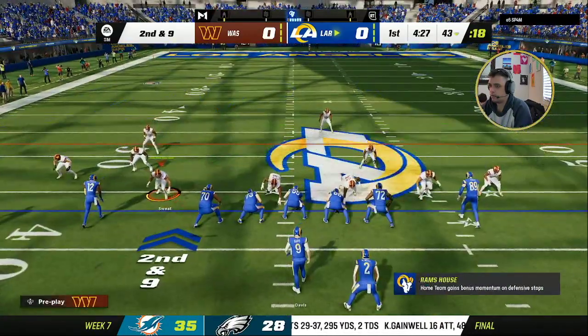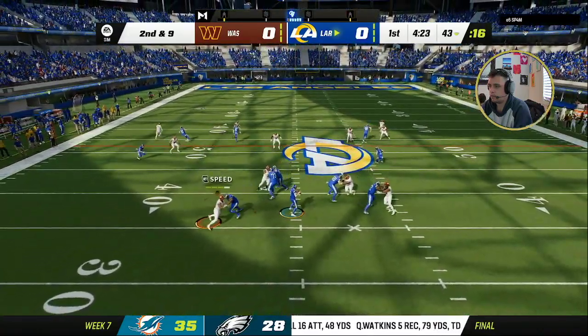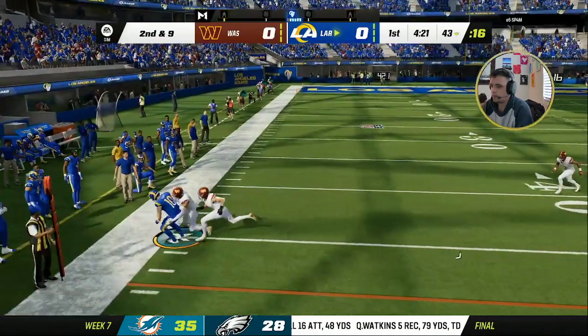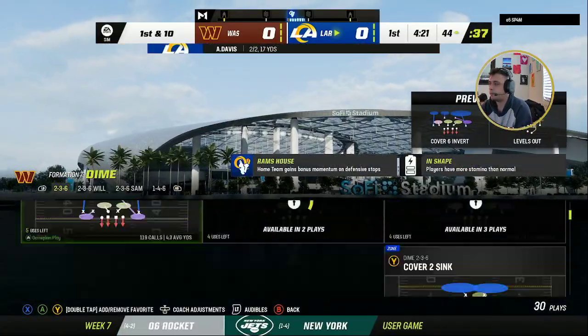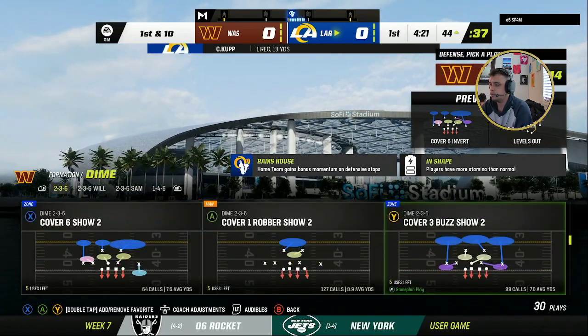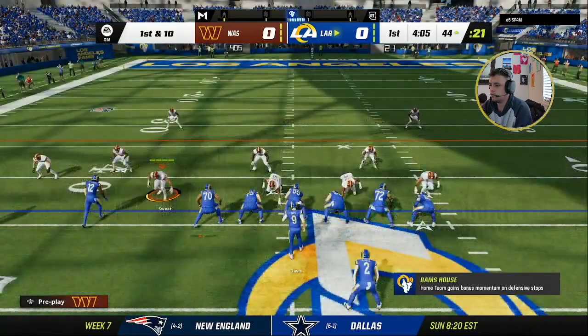The run only got a yard. Here's 2nd and 9. He'll look to throw. He'll get this complete to Cooper Kupp. And he gets this to the other side of midfield across the 45 before going out. That's a gain of 13, first down Rams.